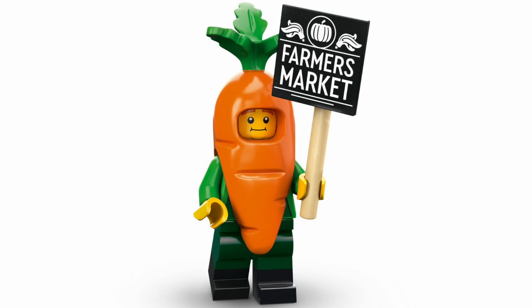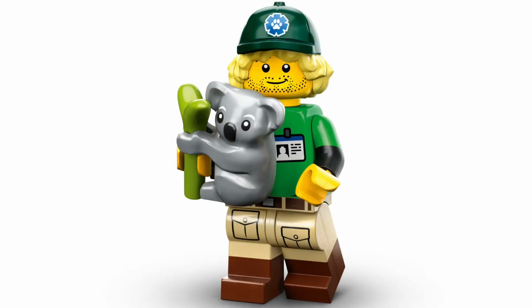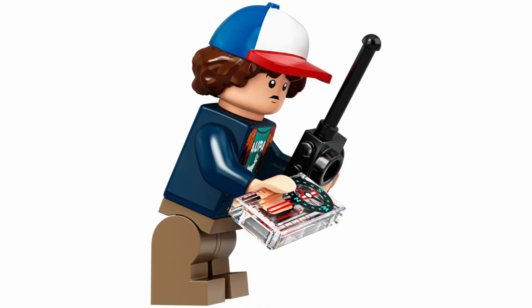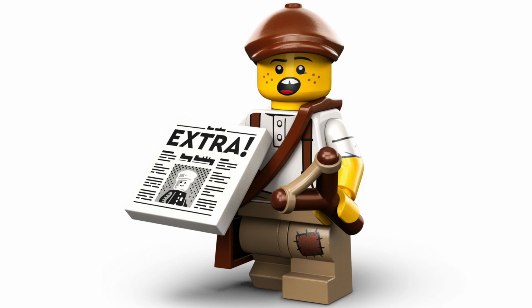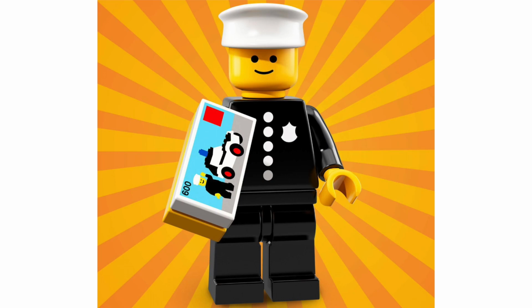Next up, we've got the Carrot Mascot with this amazing carrot costume piece, plus there's some great dual molding and the Farmer's Market sign. Next up, we've got the Conservationist with this awesome new molded koala piece, plus there's great dual molding and a recolor of the hair hat combo from Dustin from Stranger Things. Next up, we've got the Newspaper Kid with a brand new hat piece and tons of accessories, including this printed tile that references the classic police minifigure.